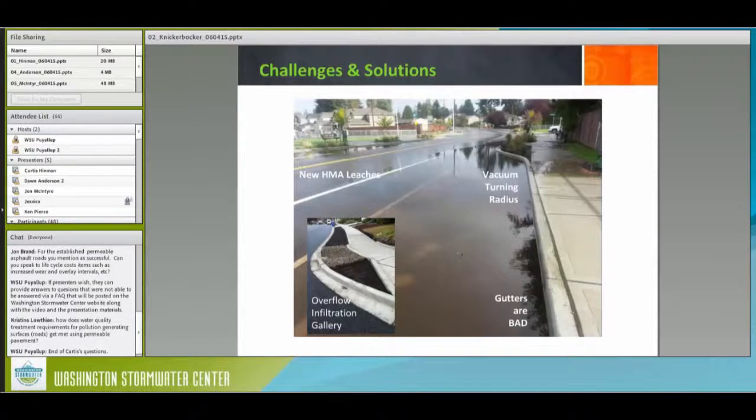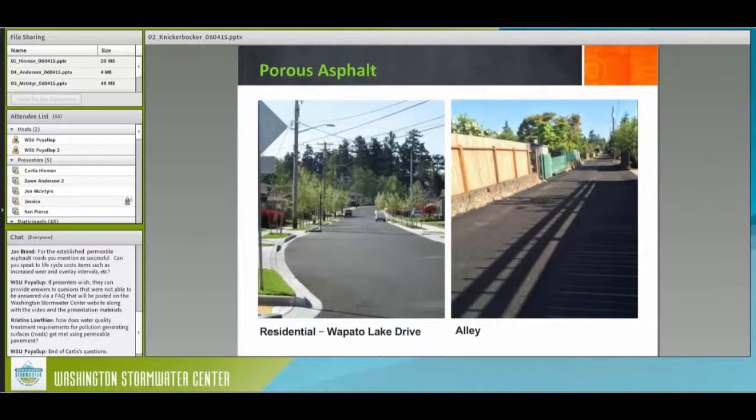This issue was compounded with the vacuum sweeper turning radius I talked about before, and then also we put in gutters in this design. And some of the issues with gutters is, of course, it takes the runoff from the driveways and puts it into a point source, and if it doesn't have a place to go, like a catch basin or an overflow infiltration gallery like shown here in this picture, then it's going to start clogging up your pavement pretty quickly. We have found that sweeping the streets twice a year has been more than adequate to maintain the porosity.